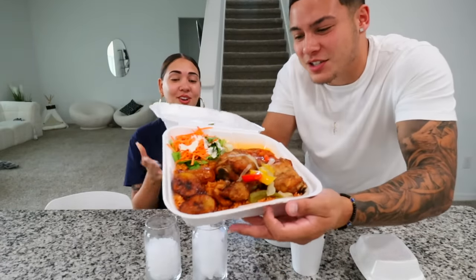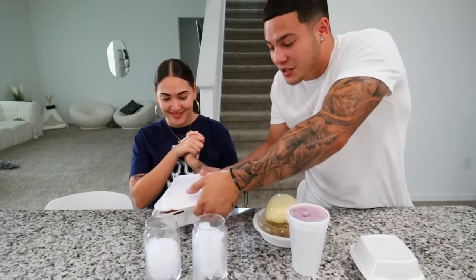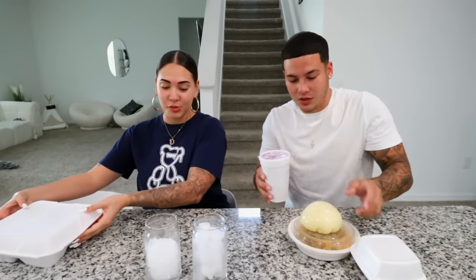This right here, my God, look at that. You see all them colors? That's how you know the flavor is there. I was gonna say, the flavor has to be immaculate. So we're gonna start first with the fufu and egusi soup. Hold on, let me pour some of this drink up. Yeah, let's pour some of the drink up first. Give it a little mix.